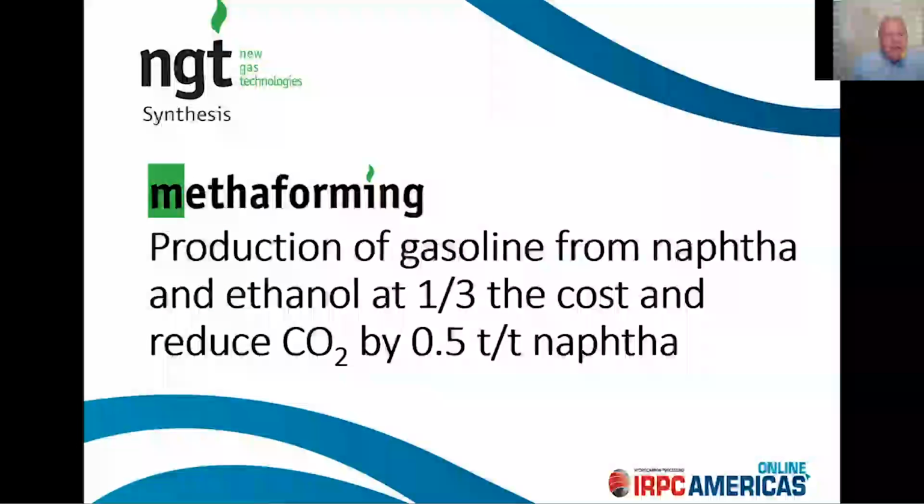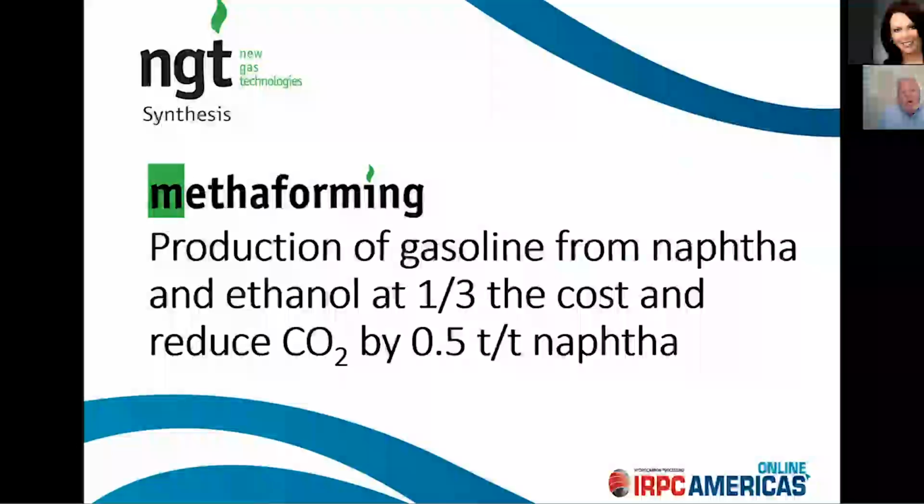Methaforming is a catalyst and process that converts naphtha and ethanol or other alcohols into gasoline at 1/3 the current cost at comparable yields. And I'll be focusing in this presentation on the additive benefit that if the alcohol is ethanol, then methaforming reduces CO2 emissions by 1/2 ton per ton of naphtha. This is of growing value around the world.